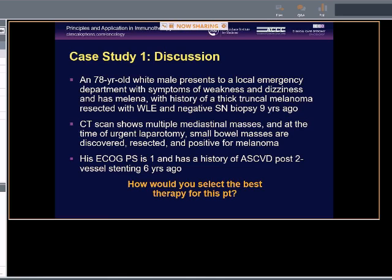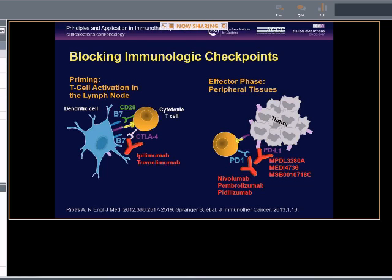After he recovers, his performance status is 1, and he has a history of atherosclerotic coronary artery disease post 2-vessel stenting 6 years ago, so he has significant heart disease. And he's not that young, he's 78. So how would you select the best therapy for that patient? That's the first question.